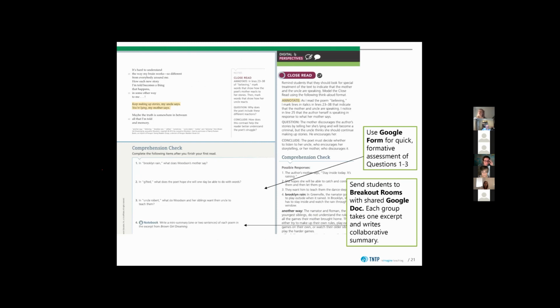At the end of this close read, there's a comprehension check. A quick way for me to translate that is to put it into a Google form for a quick formative assessment, so students can respond to those questions independently. And I can also gauge what level of understanding they had about the text. And then lastly here, there's a question around writing a mini summary of each poem in the excerpt from Brown Girl Dreaming. This is their writing task here at the end.